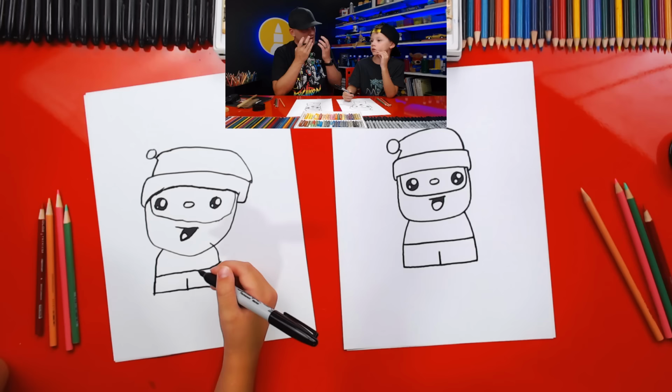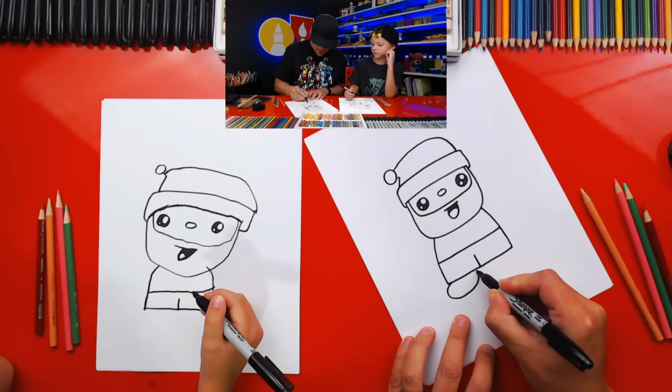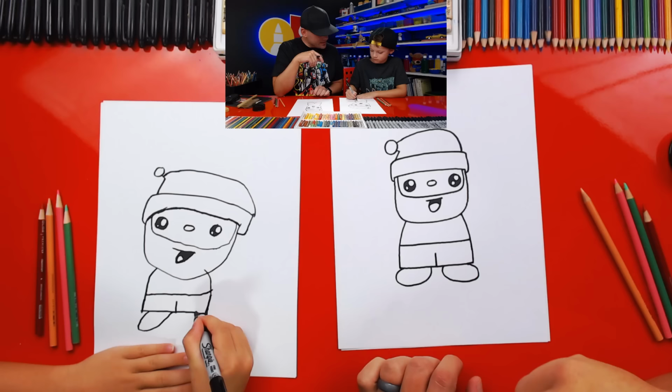Okay. Let's draw his feet. We're going to draw a little curve, a little jelly bean shape that comes out, around, and then back up. He's going to be wearing sandals. And then let's repeat the same shape over here, like that, but going the other direction. Little U shape that comes out and around.